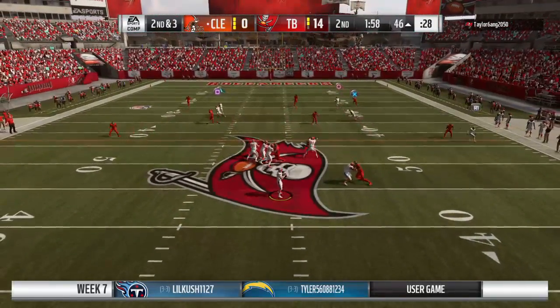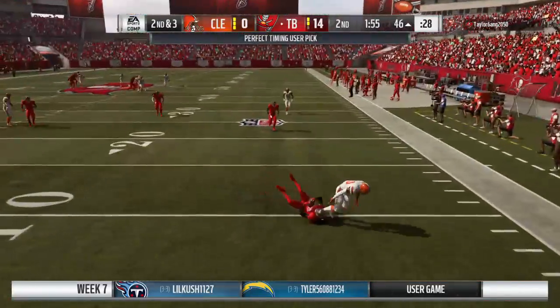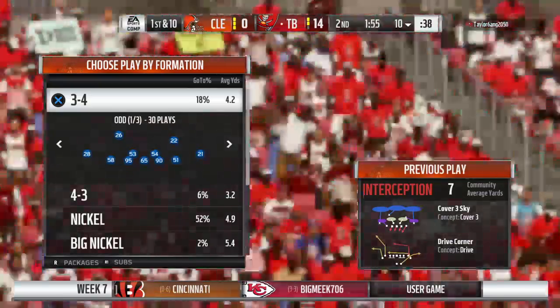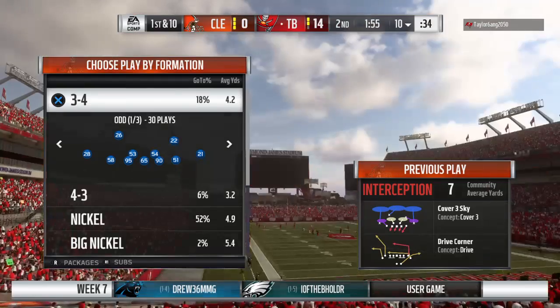Second down, Mayfield. He's going to rifle one deep left side. And for the 3rd time here in this half, it's intercepted. Vernon Hargraves with a pick. And a big turnover there as his guys will get the football back.